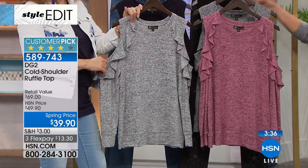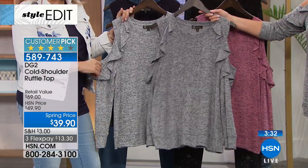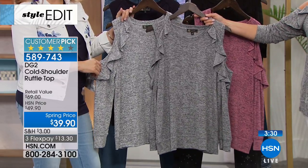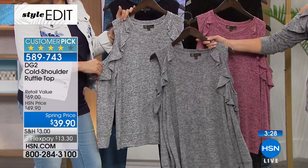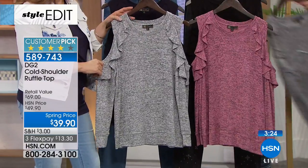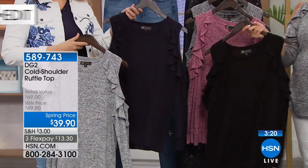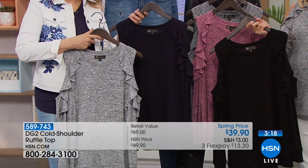This was actually called ivory, which is odd. And you're actually holding the ivory, yep. And then I'll show you. This is the heather gray that I'm wearing. So there's the heather gray, there's the ivory. You can see it's a little bit darker, but they're darn close. Here's your pink, and then if you wanna go just solid, we have solid black, and then of course you have the solid navy.